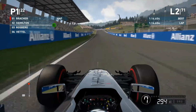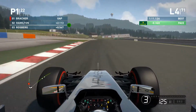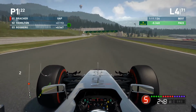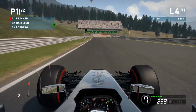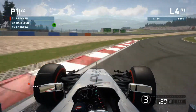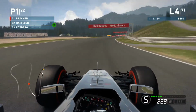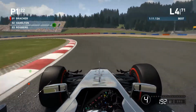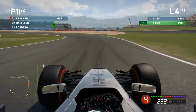Lap 1 status report, we are in first position, about 3 seconds ahead of Hamilton, and Rosberg is immediately behind him. Jumping ahead to lap 4 here, as you can see, Hamilton has closed the gap on us just a little bit. He's still about 2 seconds down. He's outside DRS range at the moment, and we are basically matching him lap for lap here. The reason he has caught up to us by a second there is due to some less than stellar laps on our part. So it's not really because he's driving any faster than us, he's just driving better than us at this point.